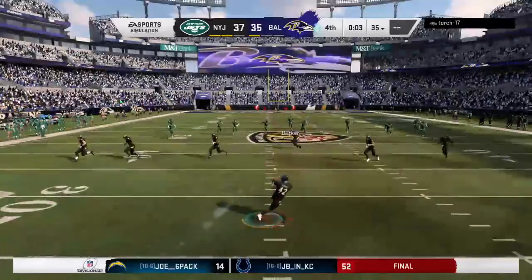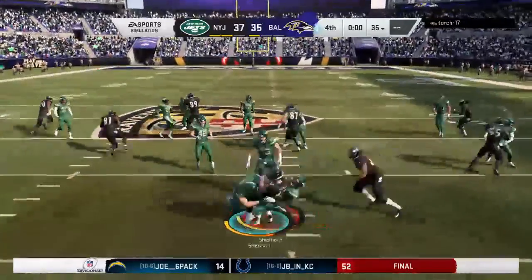Very short kick. This will be taken by one of the up men.